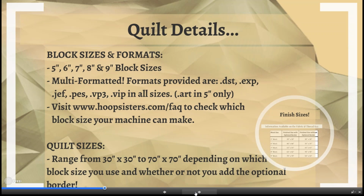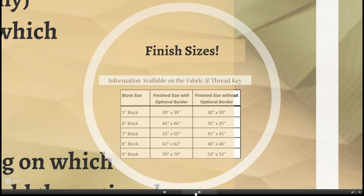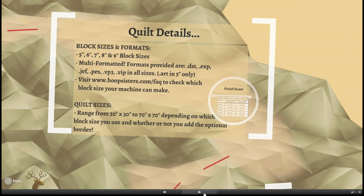So let's get a little bit closer view here. This information is in your Fabric and Thread Key download. You can either download it for free, or if you're doing Mystery Quilt, it's actually just in your files. I'm not going to go over them each one by one, but you can see the range in size depending on what block size you choose and whether or not you choose to add the optional border.